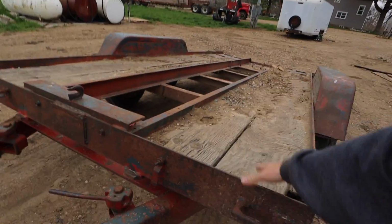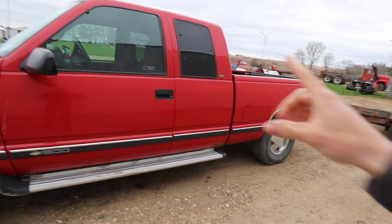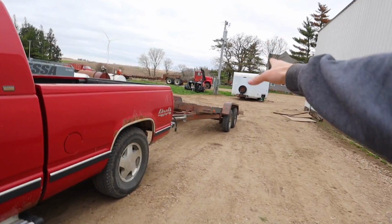I need to load the Bobcat on the trailer. Dad and Cooper just pulled into another field to start planting, and Dad's gonna need this truck very soon to pull the seed tender. So I gotta get this done. Oh yeah, check this out.